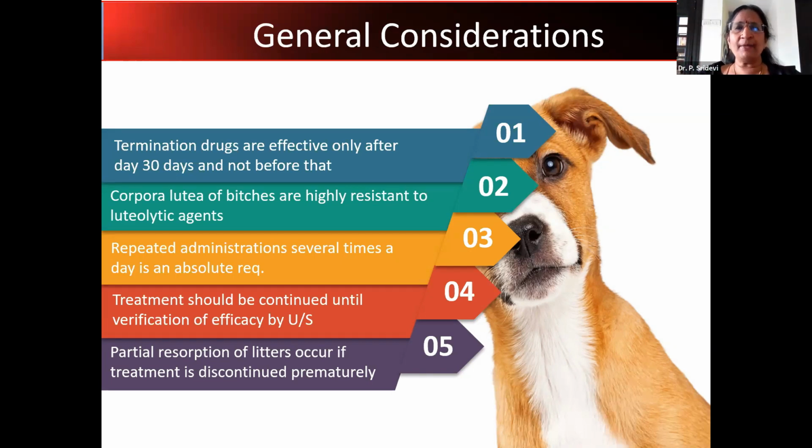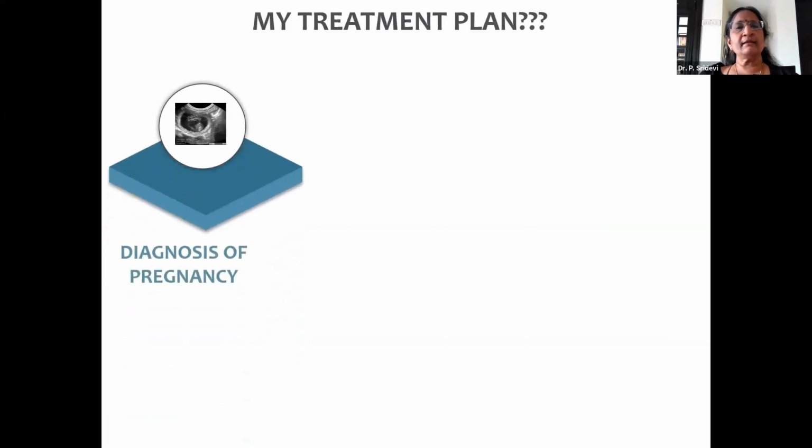But if I discontinue the treatment halfway through, the progesterone levels can go back to normal and pregnancy can be maintained. That is the reason why we always say rule number 4 is that you need to go on giving the drug until all the fetuses are expelled or absorbed. That means until verification by ultrasonography. This is because partial resorption of a litter can occur if the treatment is discontinued prematurely. So with these rules, let us look at your treatment plan.